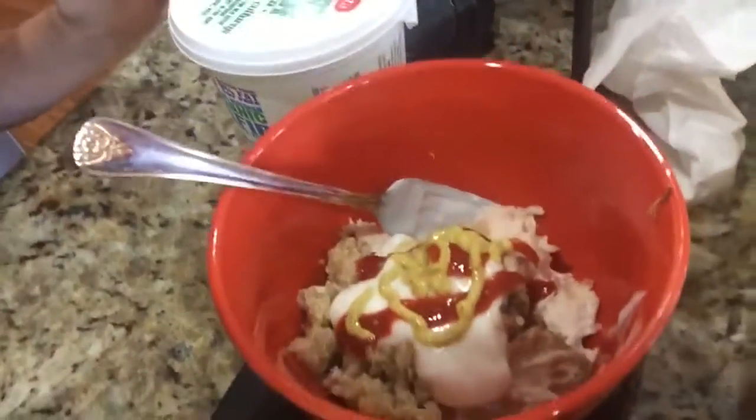So I just got home from the gym and I'm making myself a little post-workout meal. So I already had my Shakeology and it's been a little while and I'm hungry again. So I made myself a nice little chicken bowl.